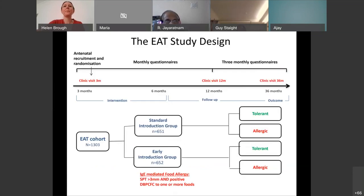Subsequently, we did another study. This was the Inquiring About Tolerance study, the EAT study. So the LEAP study was about children who already had moderate to severe eczema. The EAT study was a population-based study, so it needed to be much larger, 1,300 children. And these were children without a risk factor for allergy. They were just people who self-referred from the general population.